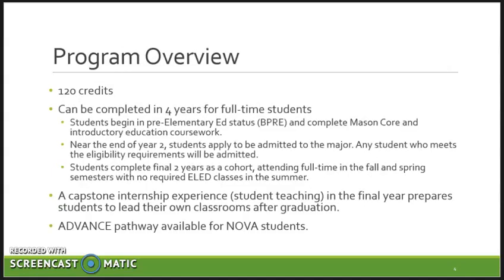The undergraduate program requires 120 credits, which can be completed in 4 years for students who attend full-time and meet all internal program deadlines. When a student begins the program, they are in pre-elementary education status, also called B-Pre. During this time, they complete their Mason core classes and a handful of introductory education courses. Toward the end of the second year, the students should be ready to apply to the major, to BSEd status. Any student who meets the eligibility criteria will be admitted to the major.